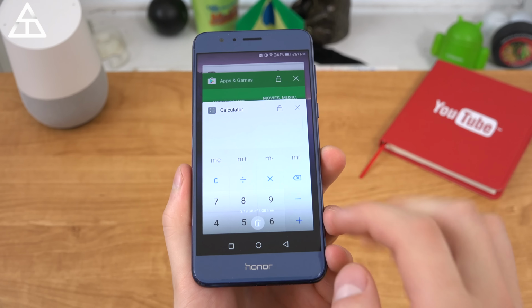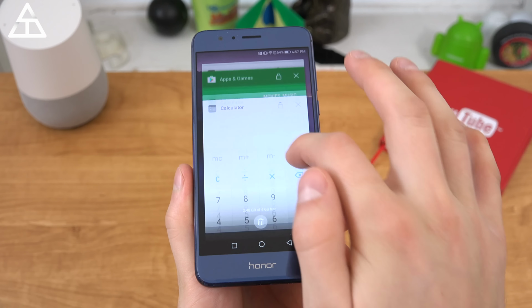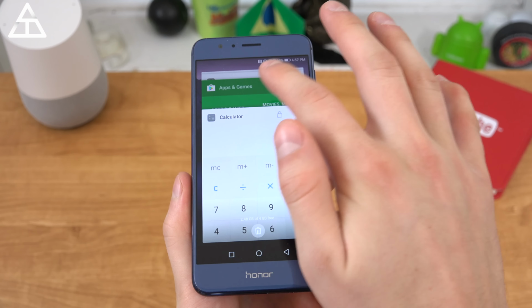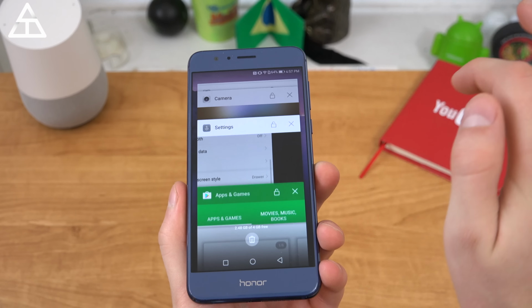Also make note that the recent apps has changed, so instead of kind of a horizontal list, you have a vertical list right here. So you can kind of pin notifications. You can close out of them by pressing an X or swiping them away if you'd like to.